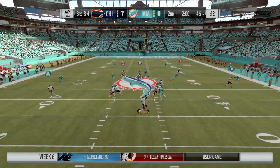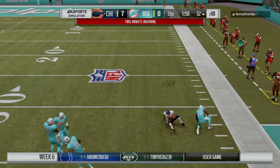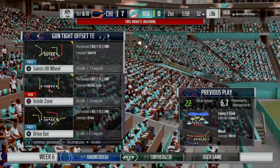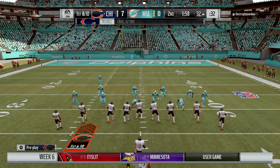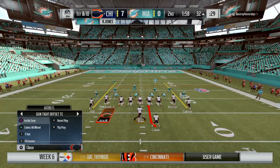From the shotgun is Trubisky. Going to throw right side here, complete. And he takes this one down almost all the way to the 30. 1:58 to go in this first half of play. We'll come back to Miami after this.